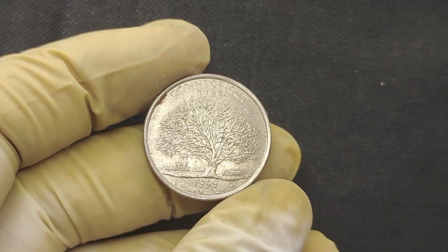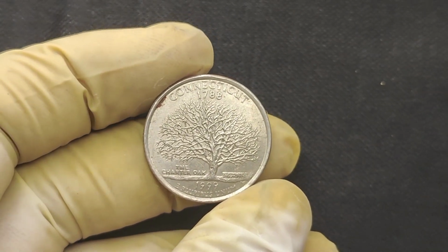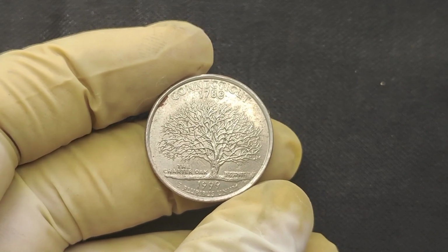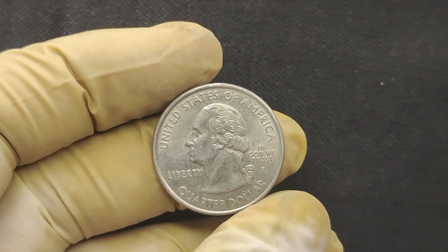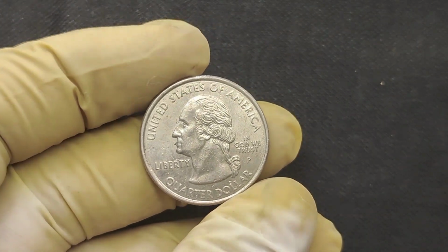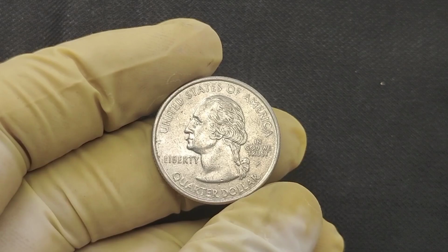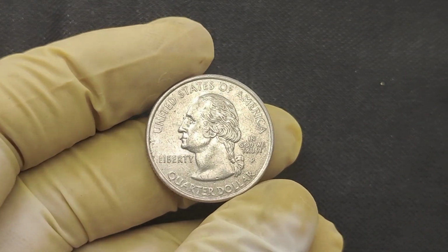Now, while the idea of finding a $1.5 million quarter sounds amazing, it's important to remember that not every 1999 Connecticut quarter is worth that much. Most of them are still just worth face value, or perhaps a little more depending on their condition. But if you're lucky enough to find one of these rare error coins, you could be holding a small fortune in your hand.